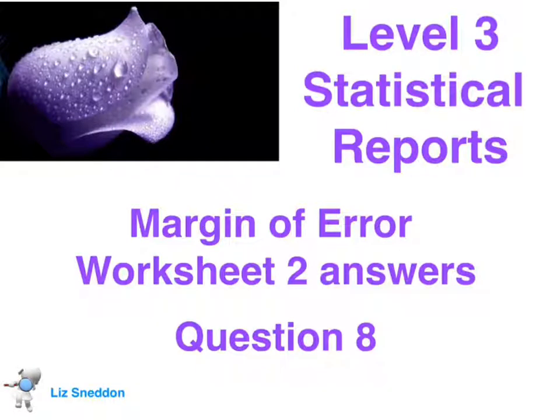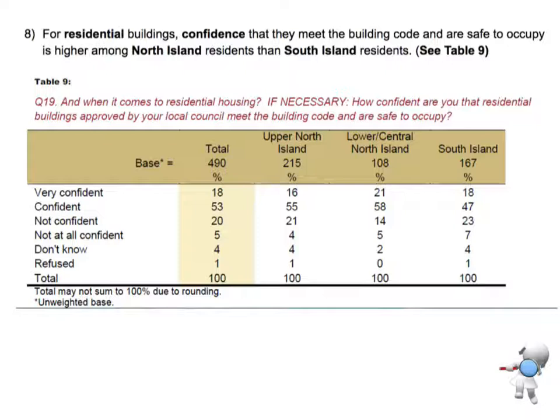Here's the answer to question 8 from worksheet 2. So our claim is that for residential buildings, confidence that they meet the building code and are safe to occupy is higher among the North Island residents than South Island residents. So we want to look at the North Island residents.